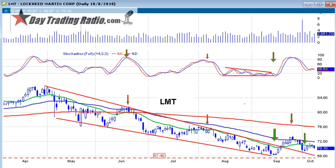So again, the chart on here right now is Lockheed Martin, and you can see there's a nice little pattern here called the wedge pattern, and some other lines and arrows and stuff. And this is a trade that I recently took on the show. For those that don't know, I have a daily stock market radio show, DayTraderRockStar, and it's a webcast, so you get to see the trades active. And we were trading this one on the site.